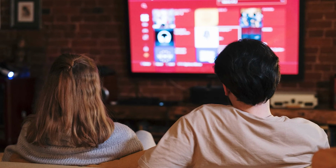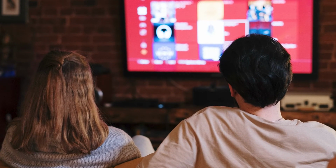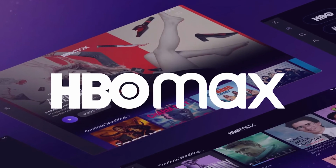And plug that into your TV and use that as your main streaming player. You'll be able to access HBO Max that way.